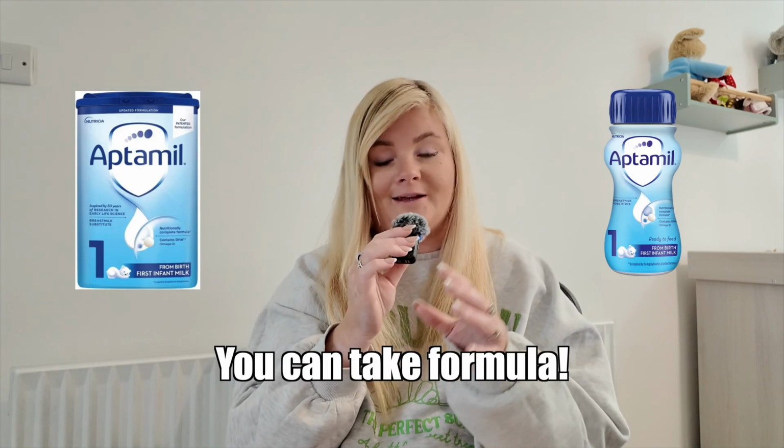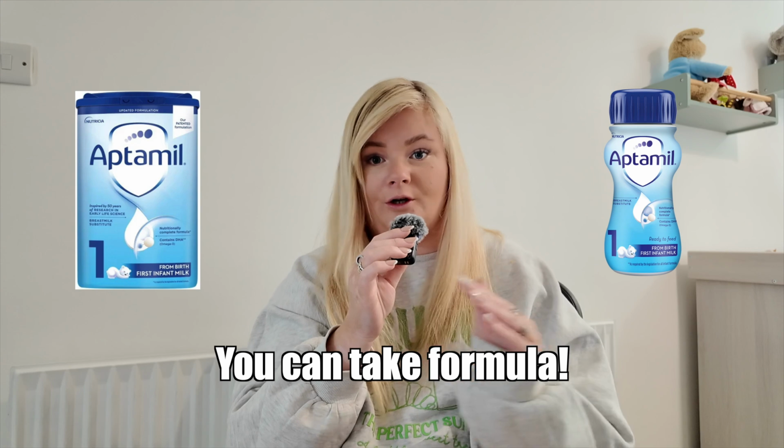Because I feel like this is the part where you're probably most overwhelmed and don't know what to pack. So in your hand luggage, you can take formula. Pre-mixed formula you can take, powder you can take. Make sure the powder is sealed and the formula bottles are sealed.